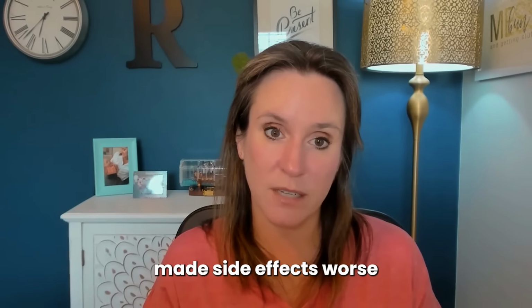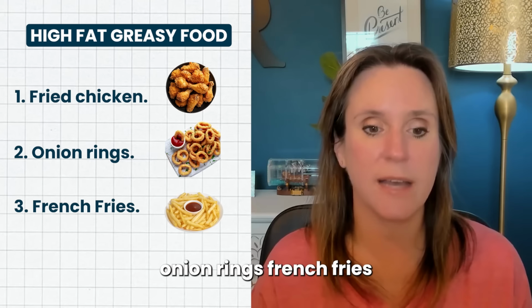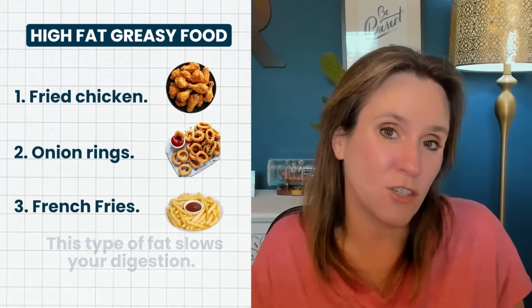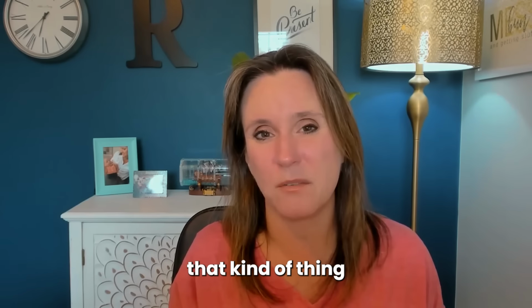One thing that people do say bothers them while on a GLP-1 is eating really high-fat, greasy food. So things like fried chicken, onion rings, French fries. Fat does slow your digestion normally. And when you're on the medication, your digestion is already slow. So this could make nausea, reflux, burping, that kind of thing worse. If you're prone to vomiting on the medication, that can make it worse.